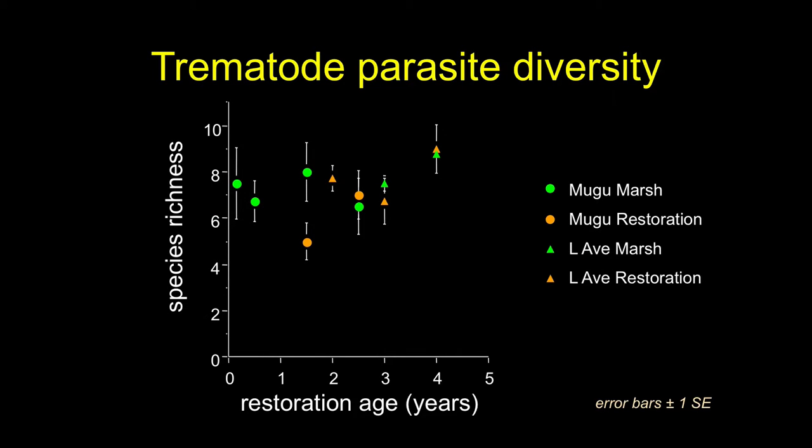Okay, so anyway, we did this. We went to some of our restorations that I did, or people did right before me, at Magoo Lagoon. So all the same site, all the same geography, the same rainfall, same blah, blah, blah. In this case, I'm showing you two of those, Magoo and L Avenue, which is in another part of the marsh. But green means reference condition.